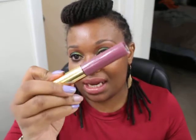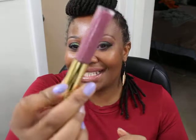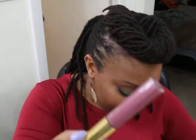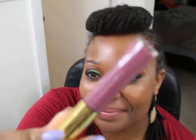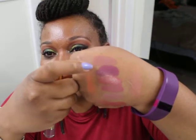The second gloss that I picked up from Tarte is the Tartiest glossy lip paint in Slay. The first thing that got me was the name, because "I didn't come to play with you, I came to slay," said Beyonce. So this is the glossy lip paint in Slay. Sorry, my cat's down there. And this is it, and that is the swatch right there.